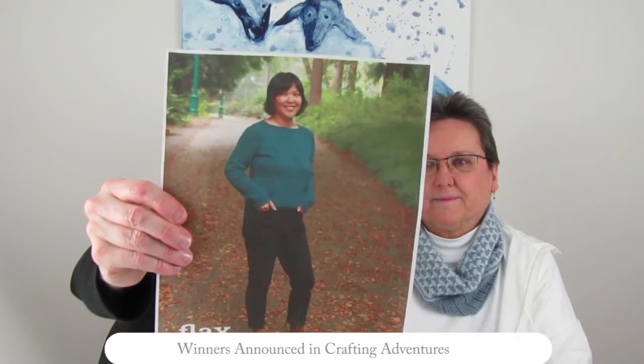So my second finished object is the Flax sweater by TinCanKnits. This is a free pattern. So if you've never knit a sweater, I would suggest this pattern.